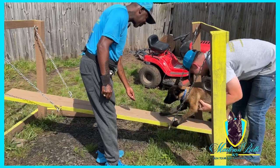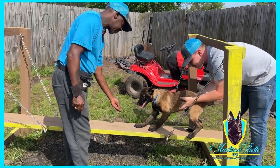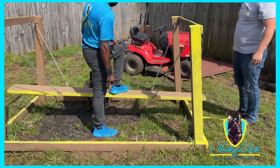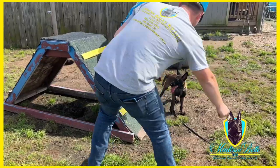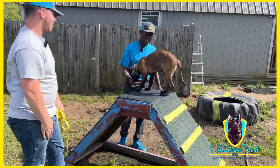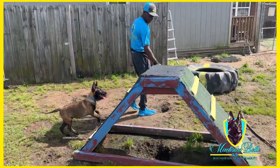You gotta stand up, buddy. Put your feet on there. Looks harder than it does on TV, doesn't it? There you go. So if he does it a couple times and you practice on it, he'll be able to do it. Come on. Up. Come on, buddy. Yeah. Good boy. Yes. I know you could do it. Yeah. Exactly.